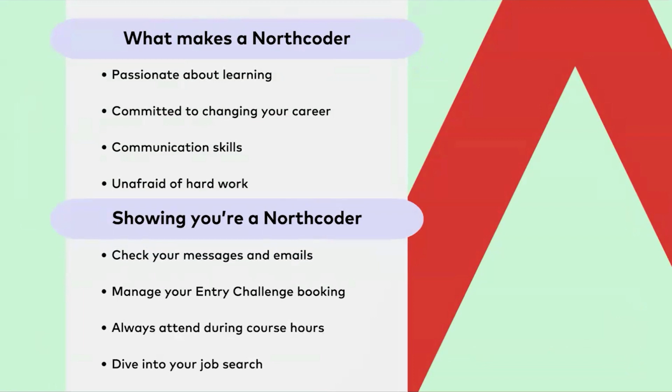So what makes someone a good fit for Northcoders? Really, we're looking for people who are passionate about learning, who are committed to changing their career, have good communication skills, and aren't afraid of hard work. This is an intense and fast-paced course, so you need to be ready for that. Some ways you can show that you are a Northcoder throughout the application process and the bootcamp is to check your messages and emails and get back to us in a timely manner if that's needed, to manage your entry challenge booking and make sure that once you've set a time and date, you can actually commit to that. And of course, always attend during course hours and when you graduate to dive into your job search. And if you have career support, then also making the most of that.